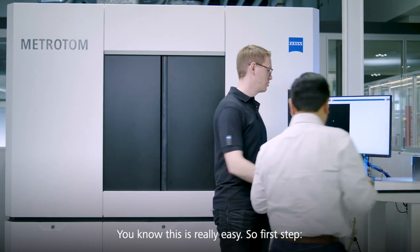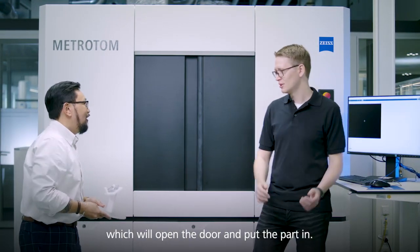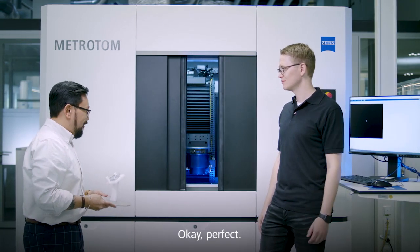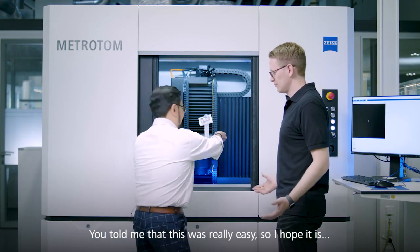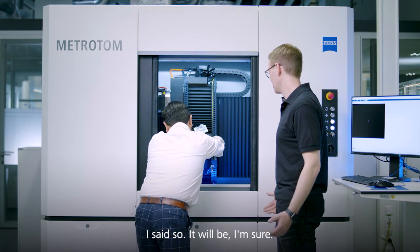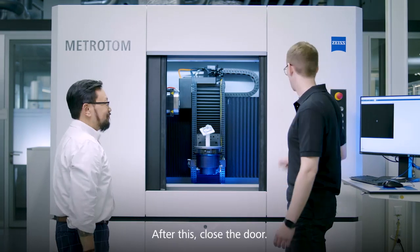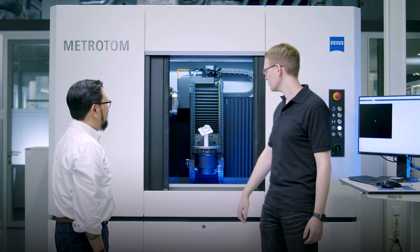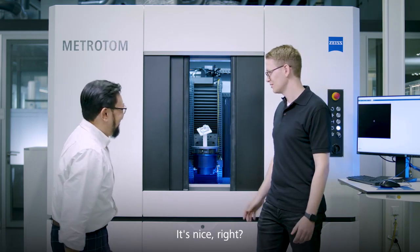So first step, just move the system to the loading position, which will open the door and put the part in. Okay, perfect. That looks cool. You told me this was really easy, so I hope it's... I said so. It will be, I'm sure. Okay. Perfect position. After this, close the door. Yep. Hold on, I just got to see that. It just looks cool. It's nice, right?